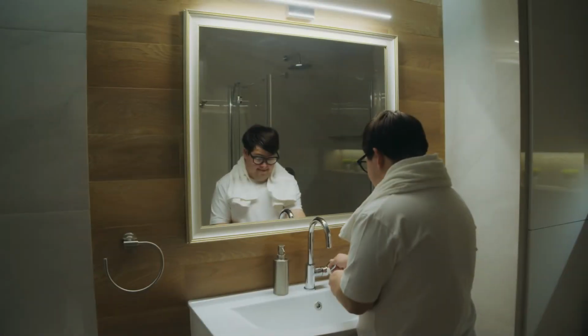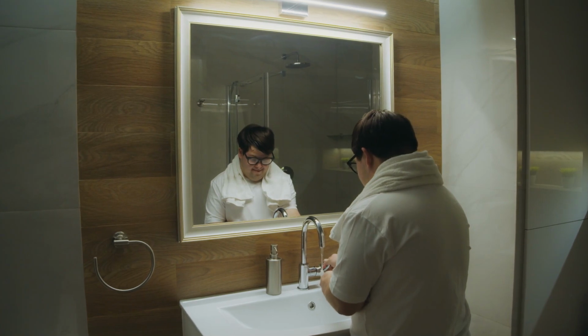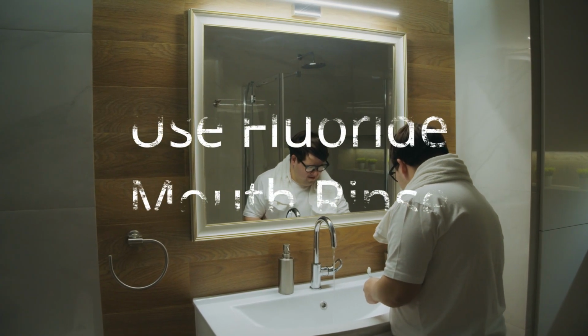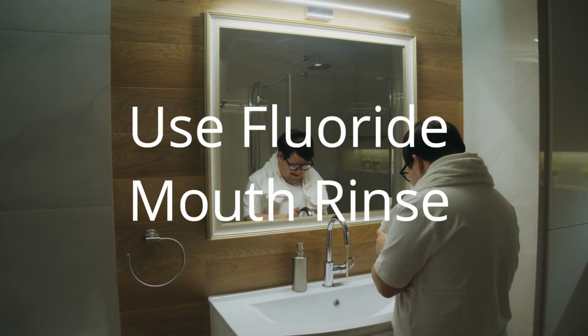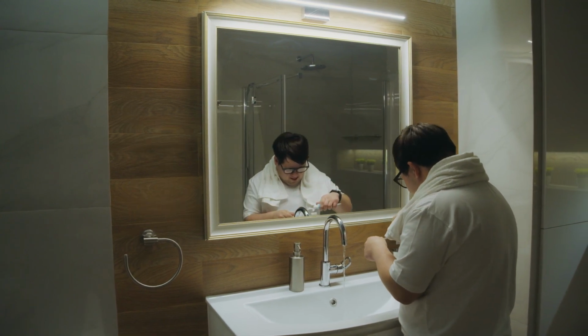Sixth, including fluoride mouthwash as part of your daily oral care regimen offers significant benefits beyond fresh breath. This specialized mouthwash not only freshens your breath, but also plays a vital role in fortifying the tooth surface. By infusing the enamel with fluoride, this mouthwash helps create a protective shield, reducing the chances of sensitivity.